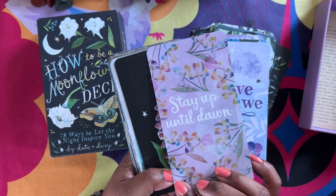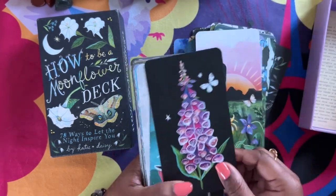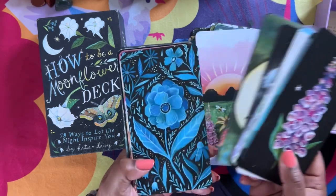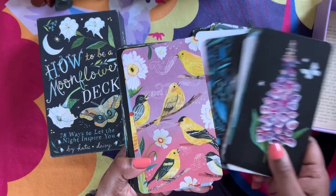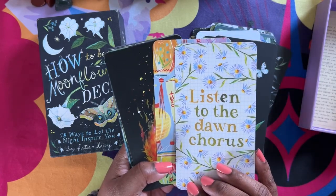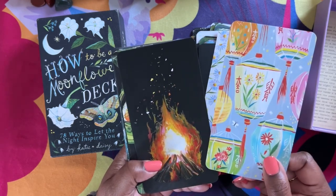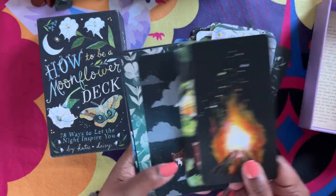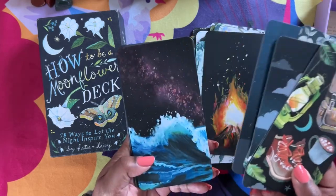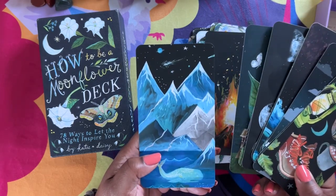Stay up till dawn. Oh, I love that message too. But yeah, that's one card. You know what I mean? So I don't know. We'll see if I end up keeping this. I'm definitely going to be putting it in my closet. This is also really beautiful. Listen to the dawn chord. What even? In my closet is where I keep decks that I just kind of keep in there, and if I let them sit in there for a long time, and I don't think about them for a long time, then I go ahead and rehome them.